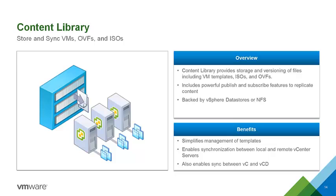geographic spans of space. So another feature that's inside of vCenter Server 6 is the content library. This is a feature that I really like. It's a basic way to manage a lot of the stuff that an admin has to maintain inside of a vSphere environment. Stuff like ISO files, templates, OVFs, and so on and so forth.